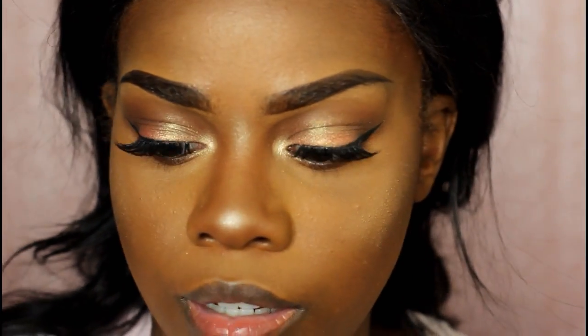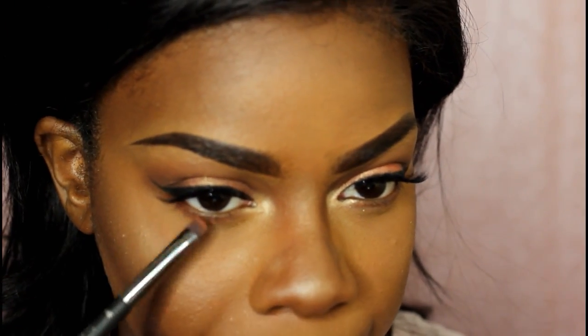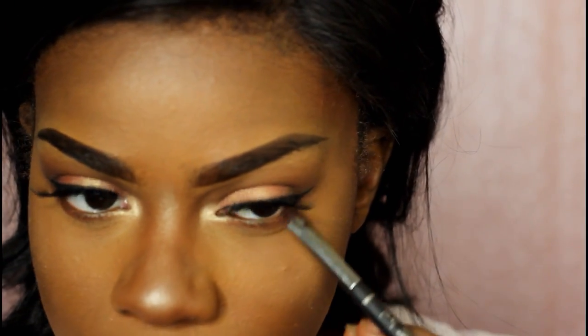And then I'm gonna go in again with Bitter and go underneath my eyes, but I feel like it should be a little bit more defined. I'm also gonna go back with my mascara and put some on my bottom lashes. And then come back with the finished look because I need to charge my battery a little bit.